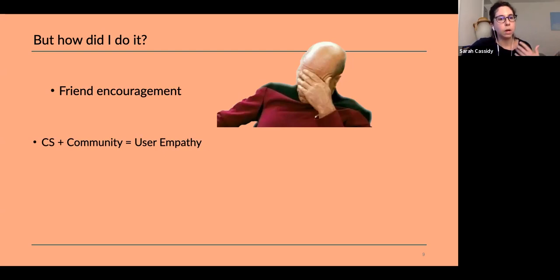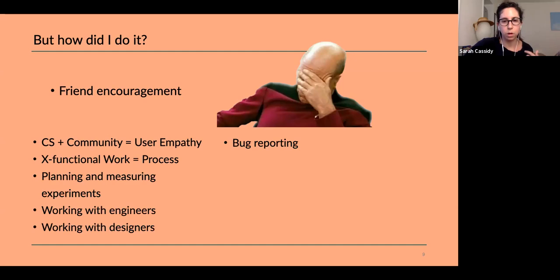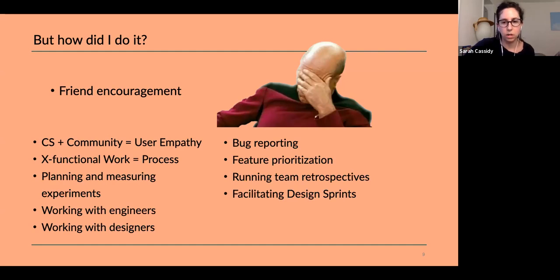So my experience in customer support and community taught me about user empathy. I had done a lot of cross-functional work. I had learned a lot about engineering process. So I'd already worked alongside and led teams of developers and designers. I had experience in planning and measuring experiments, working with engineers, working with designers. I had experience reporting bugs, in feature prioritization, running team retrospectives, facilitating design sprints, setting team metrics and goals.